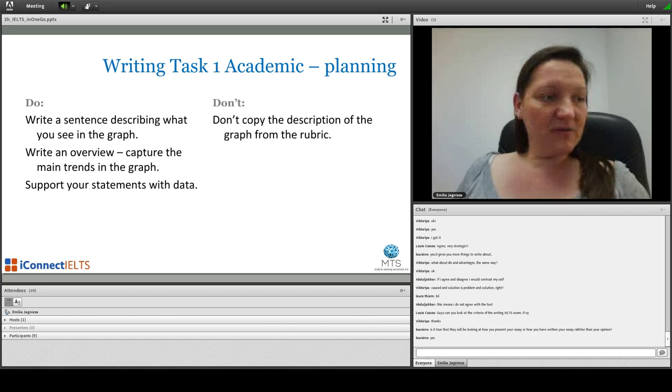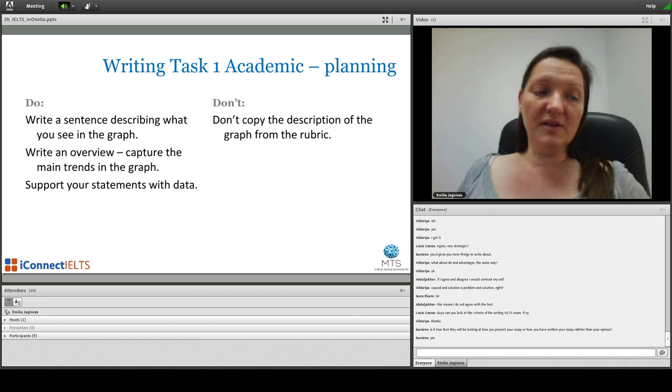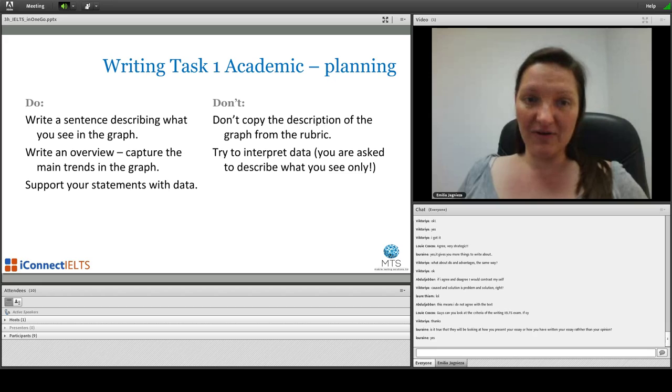Support your statement with data. Basically, every sentence you write in your report has to be backed up by numbers from the graph. So if you say the numbers of employees in this company doubled over the years, I still don't know how much they are. Yes, so you need to give us numbers.